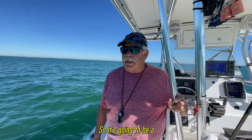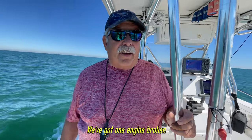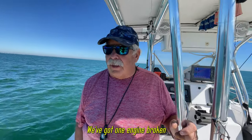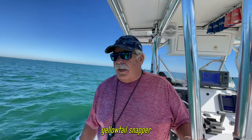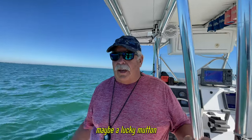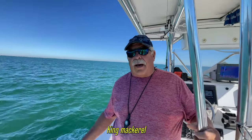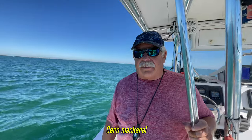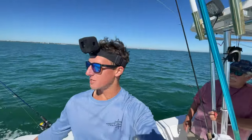Well, it's just gonna be a simple trip. We're running on one engine. We've got one engine broken. So we're gonna anchor up, chum a little bit, lane snapper, yellowtail snapper, maybe a lucky mutton. Hell, we might get into some mackerel, king mackerel, Spanish mackerel, cero mackerel. Small sharks will be there. That sounds good with me. A bunch of species we can catch out there.